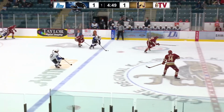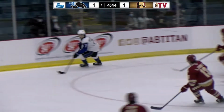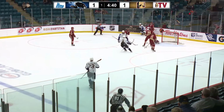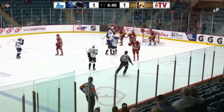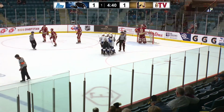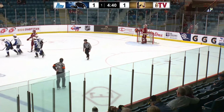boards. Reynolds able to steal it away for St. John, and he'll move his way up ice quickly. Over the blue line, Reynolds circles inside the Titan zone to the side of the net. Now back to Reynolds. What a shot! Peter Reynolds picks the top corner, and the St. John Sea Dogs grab a 2-1 lead. What a shot by Peter Reynolds to give the visitors the lead in this hockey game.